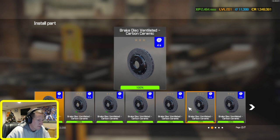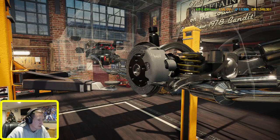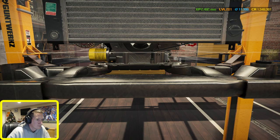Find the four-star disc and a pad. Caliper. All right, rears are done. Let's go do the front suspension system. Start with the cross member. Get all the rubber bushings on the cross member, just because those are easy ones to forget.